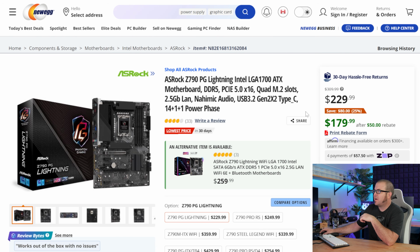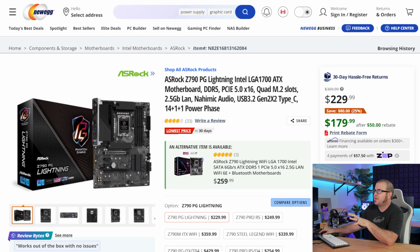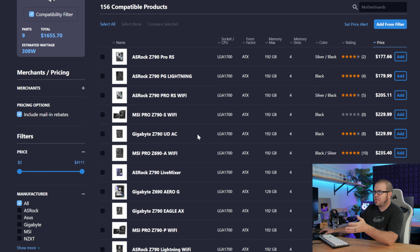I was gonna go with this ASRock board, but I've realized that the reason the price is low is because of a $50 rebate, and it also does not have built-in Wi-Fi. It's easy enough to add Wi-Fi to a motherboard, but if you're shopping for something new, a newer motherboard will have pretty high-end Wi-Fi built in typically, like the Gigabyte Z790 or the MSI Pro.